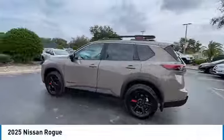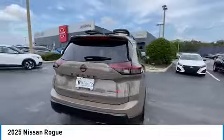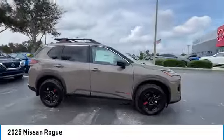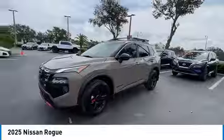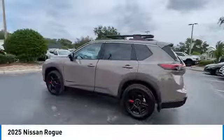Come test drive the 2025 Rogue. The stylish Rogue gets 27 miles per gallon and still boasts nearly 58 cubic feet of cargo space. With a 5-star side impact safety rating and confident handling, the Rogue is more than you expect and everything you deserve. This vehicle has less than 100 miles.